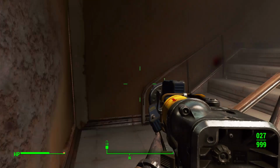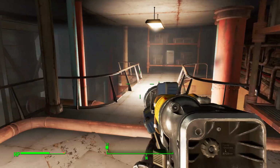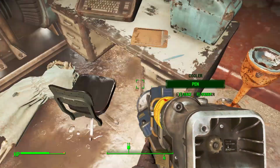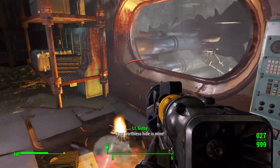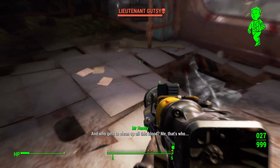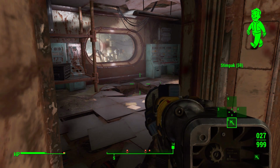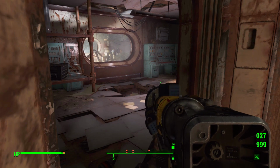Oh, hello, there's stairs. That's what I need. Oh, I mean, I know I need it right there, but... loot. Potential loot. Mole rat meat. No, nothing good. Okay, never mind. Oh, God, ow! Oh, God, okay. Ooh, I'm crippled and about to die. Ouch. Okay. Boy, howdy. How many stims do I have? Not enough. I need more.